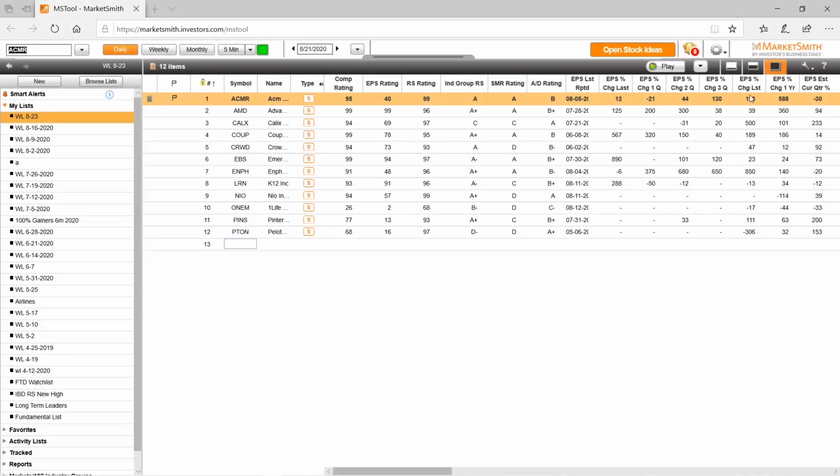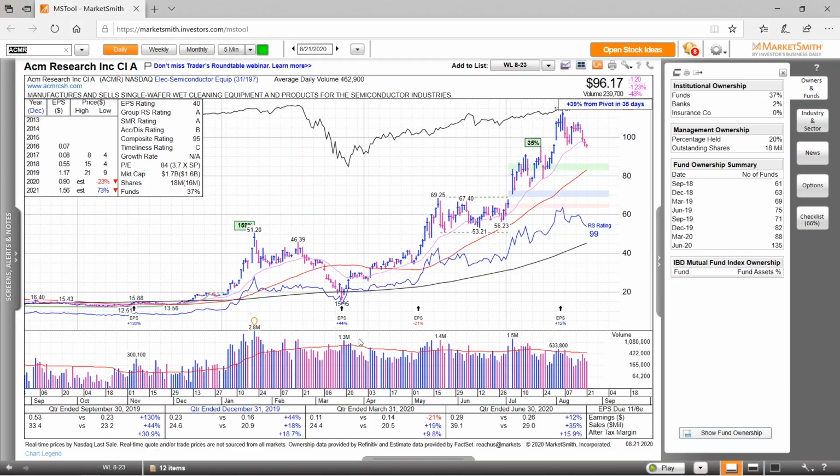And with that said, let's get into the analysis and start with ACMR. Taking a look at the earnings and sales, you can see that the past two quarters have been pretty lackluster. Last quarter earnings were up 12%, sales up 35%, and after-tax margins up 15.9%.